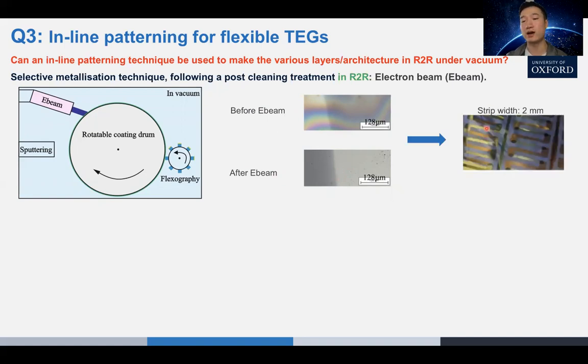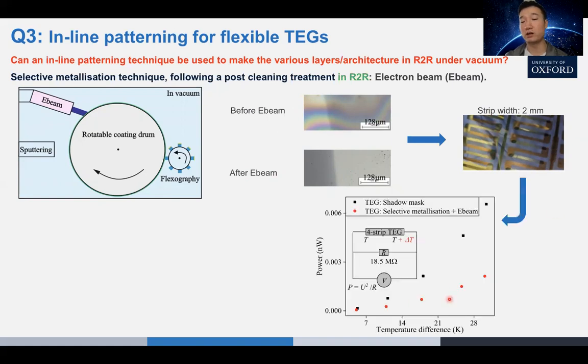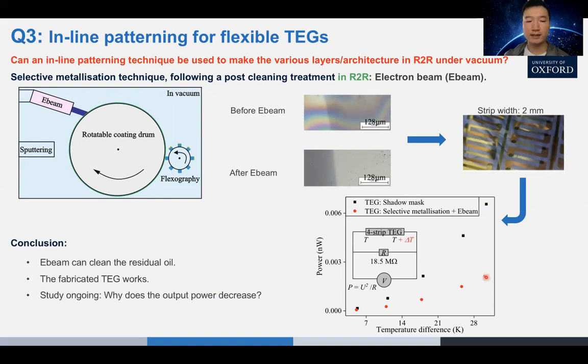Then I made a device by this technique and measured the power output of the device. The red dots are the results from this device. The black dots are the control group, which is made by a solid shadow mask. We can see the red dots, this sample, it works. That's good news, but there is a drop in the power output. My next study is to figure out the reason for this drop. But anyway, this device works, that's good news. This means this technique is okay for making devices.